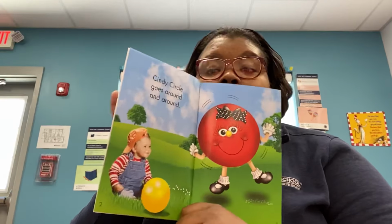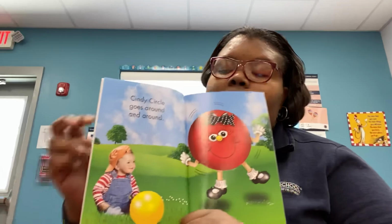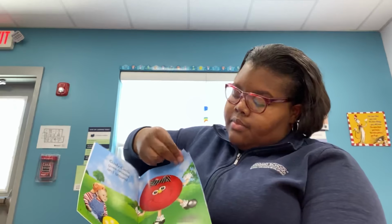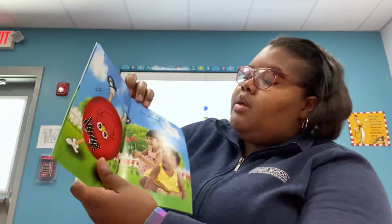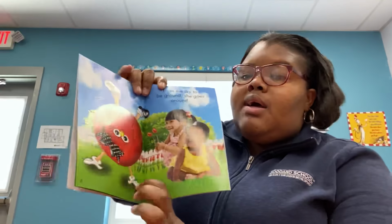Cindy also has another circle. Cindy has a ball. A ball is a circle. A ball goes round and round. From the sky to the ground, she goes round and round.